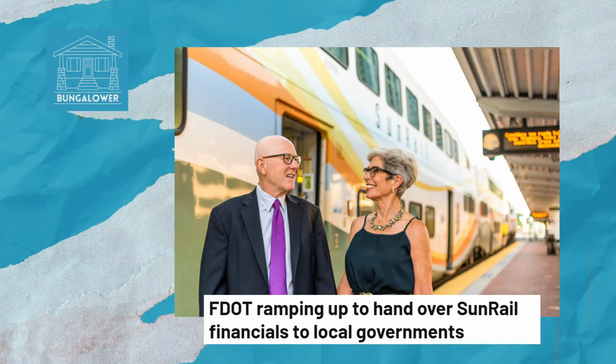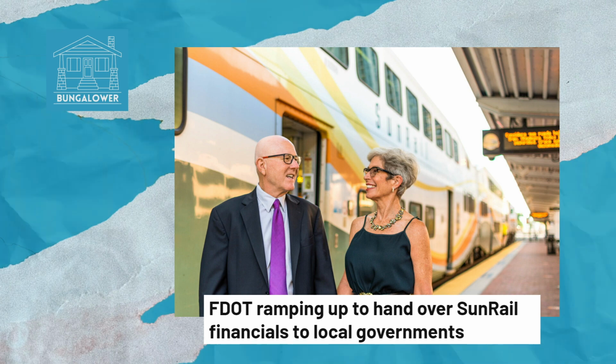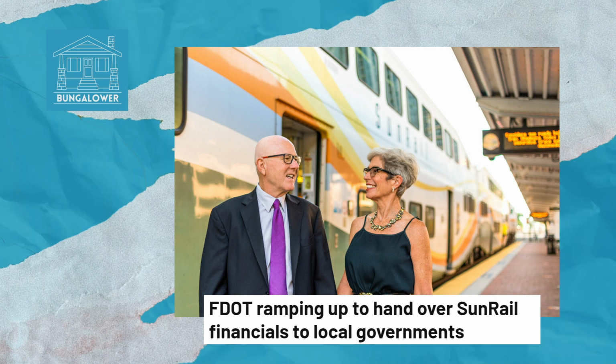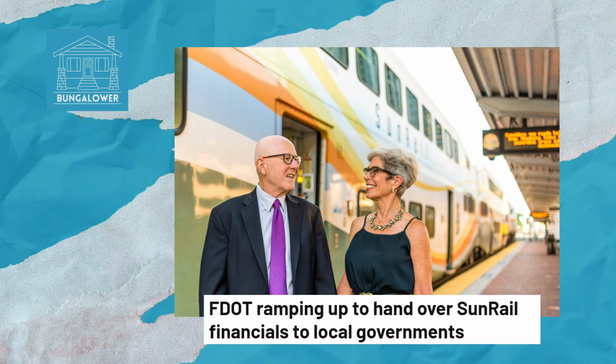FDOT's handing over fiscal responsibility for running SunRail very soon. In fact, by the end of the year. How many years is it? Was it a 7-year contract originally? Yeah, that sounds right. Because I think I worked at the Orlando Sentinel when they launched SunRail, and that was sort of the big thing. In 2014. Yeah, and they were like, "Well, that's 10 years then. Maybe they extended it." Oh, it got delayed because of the pandemic. Oh, the train wasn't running. Yeah, the train had COVID, got to take a little break. Well, they all did. So that's 2 or 3 years, we should say. Who paid for it originally?